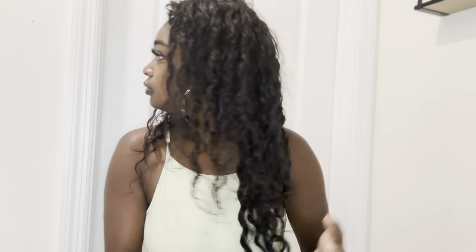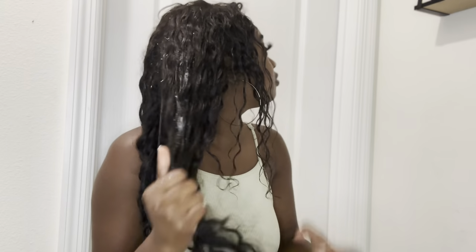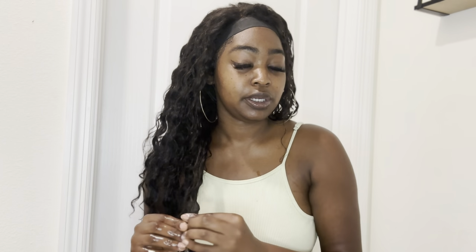All right, y'all. So let's hydrate this hair. Leave in. Make sure y'all moisturize the nape area of your hair too. Like, this area gets so dry. Okay, y'all need to make sure that y'all get it and separate your hair. Let me see.